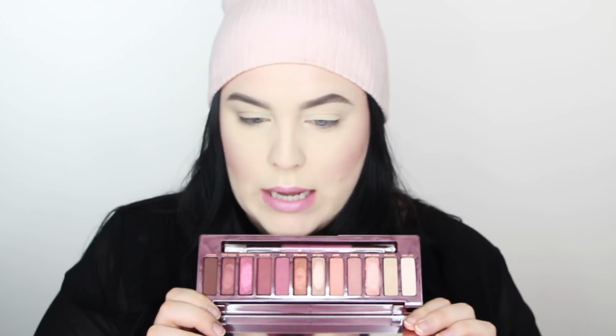I think the colors all fit with the cherry theme really well. I cannot wait to play with Feels and then Bing. I cannot wait. So let's get this on our eyes so we can test out if I actually do like it. Oh my god, what kind of look am I going to do? First, I'm going to prime my eyes with a little Fenty Beauty shadow primer. This is the best, period.